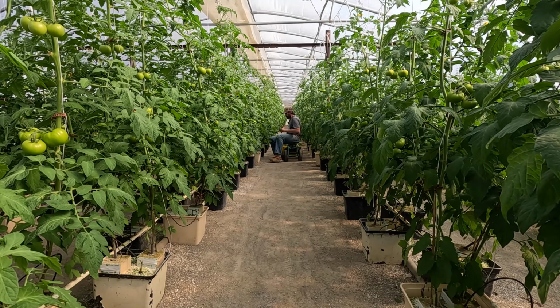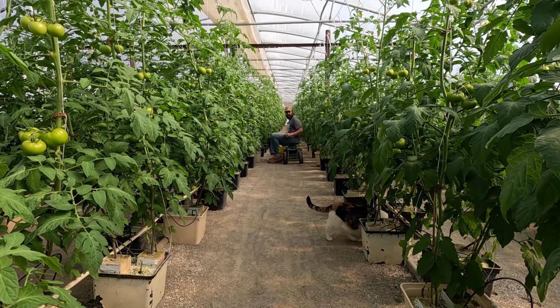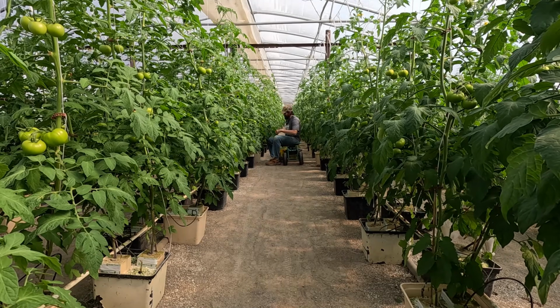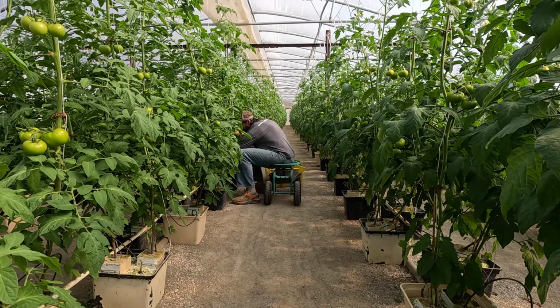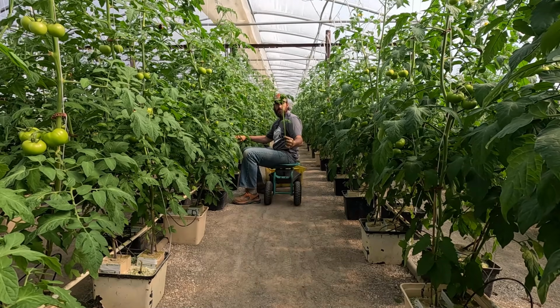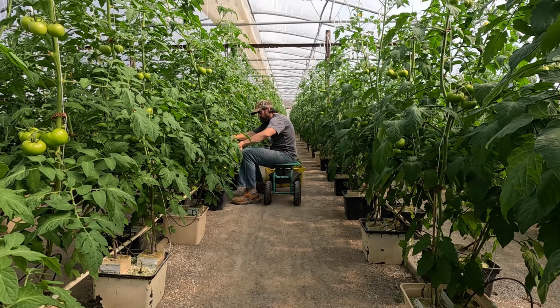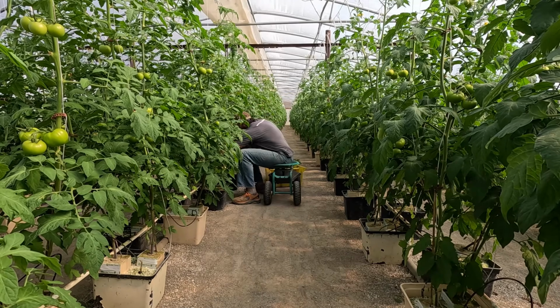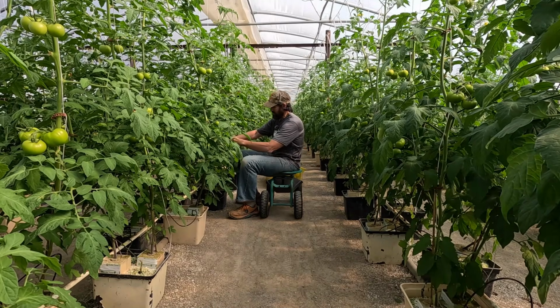So this is by removing these branches. The cat likes to wander around in here. By removing all these branches, we're keeping these down to one nice stem. There's a big one. Don't like to see that. It's already got a cluster of buds on it. We want the plant to put its energy into fruit production, not growing more suckers.